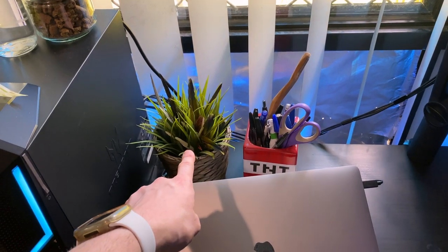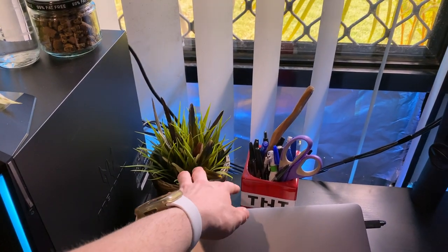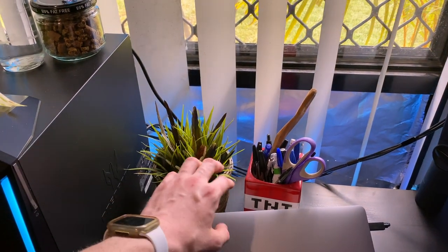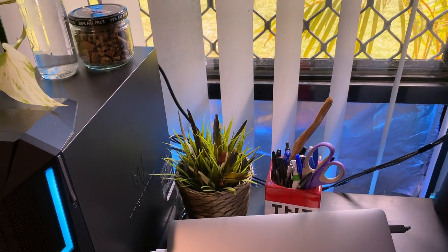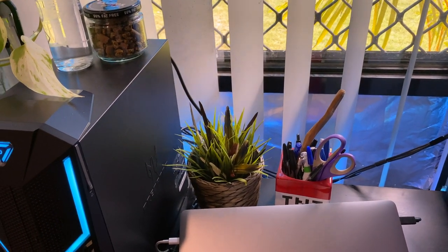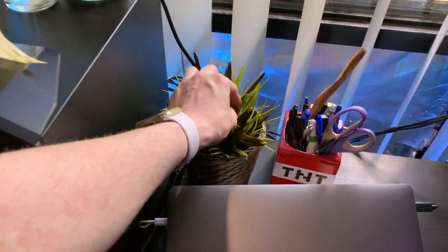I have another fake plant from IKEA. You'll see a lot of these around the room. And it just has some bird feathers and stuff in here from when my birds had molted. I like keeping their feathers just as memory of some birds that might have not made it for this long, which a lot of birds haven't. I'm pretty sure Ruby's feathers are in here.